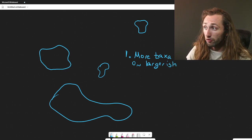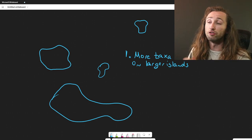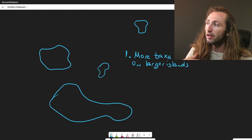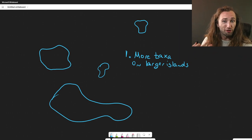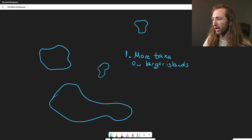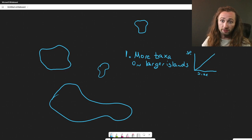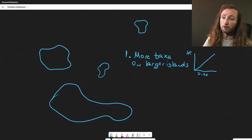There is more space and thus more resources. There's probably more heterogeneity of environments, meaning that there are more different microhabitats, different habitats in general on larger islands, okay? So if we wanted to draw a little graph of what this looks like, where we have, let's say, size of island, and then we have species richness, so I'll just put SP here, we would assume that it would go up like this. As size increases, the number of species increases as well.